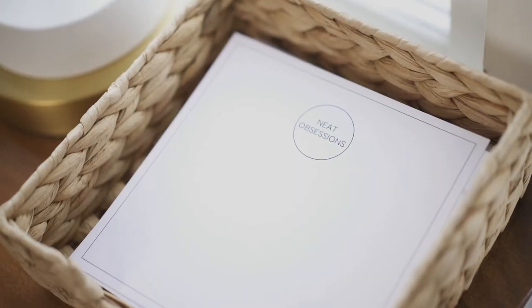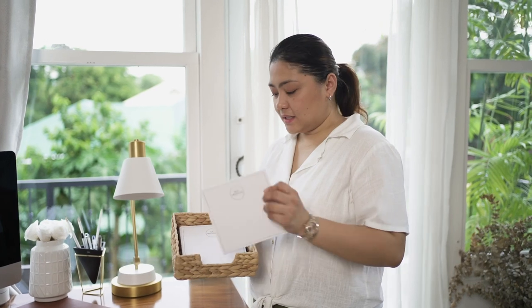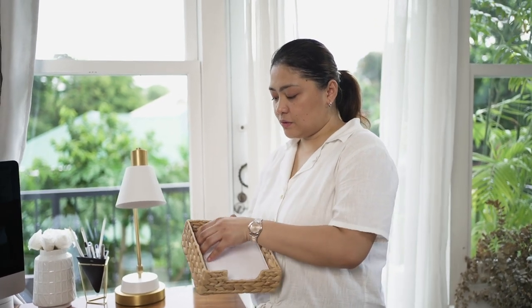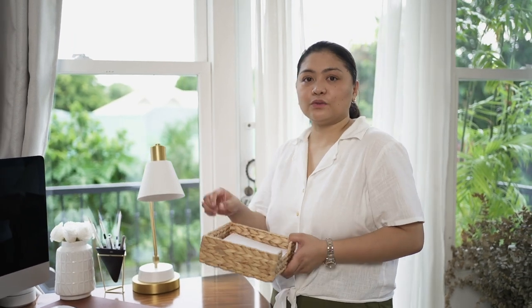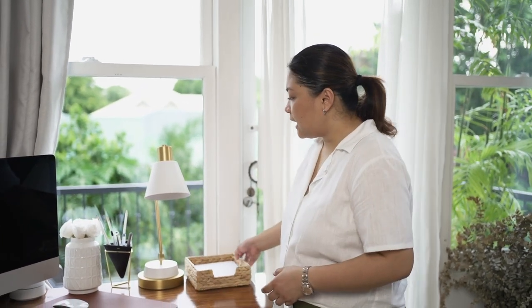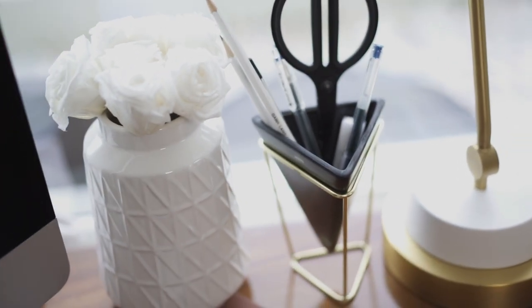This is a napkin holder that I got from Furniture Source, and it's nice. I use it to hold my thank you cards that I use especially when I want to write down notes for my clients. And this is also from Furniture Source. And then I have here a pen holder from Umbra.